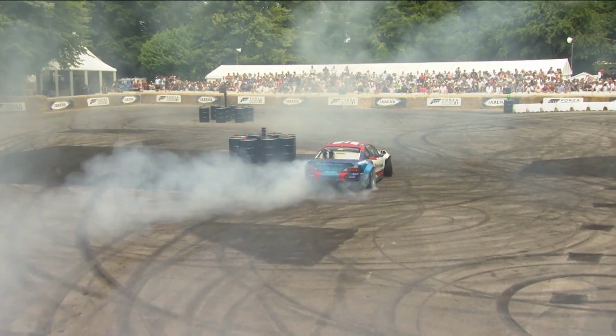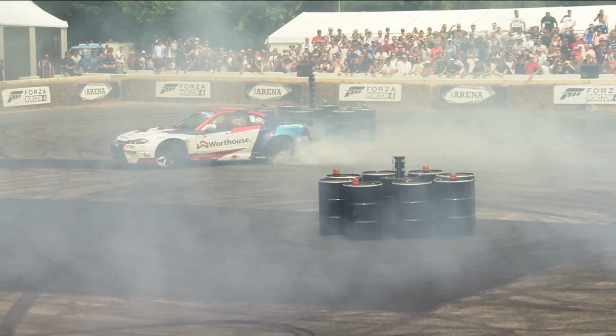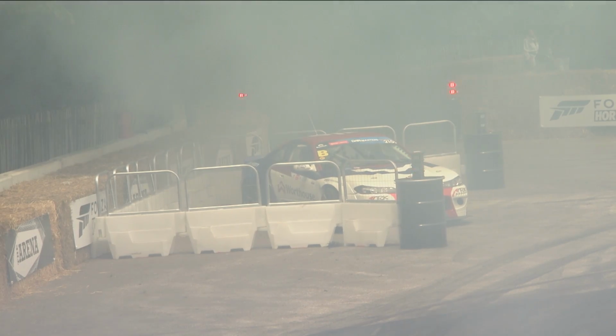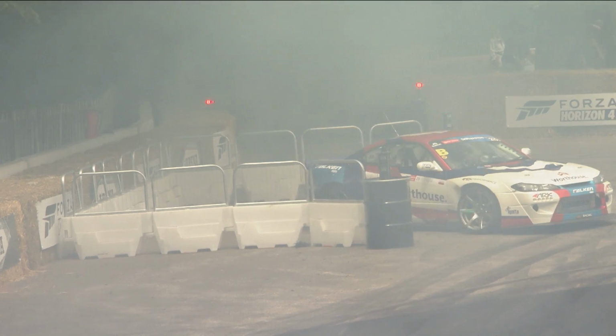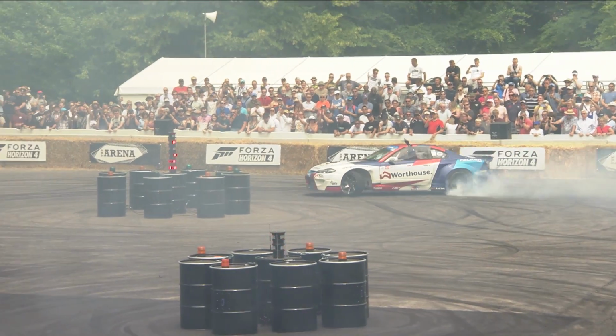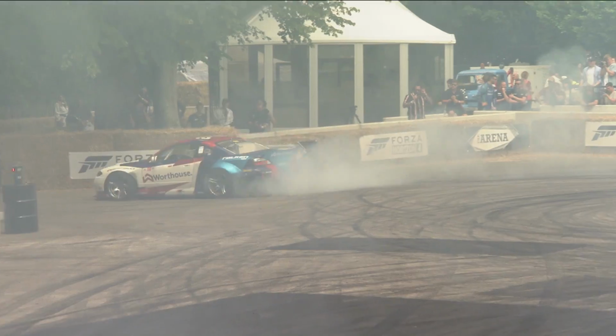Tuerck absolutely performing mastercraft on this vehicle. Brings it into the drift box, and boom, right in between. Make some noise for Tuerck. Tearing it up in that Wordhouse Drift Team Falcon Tires S15 from Poland. Shredding it up. You can see him compete in the Drift Masters Championship.